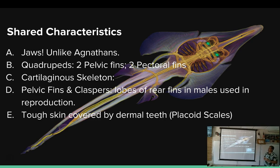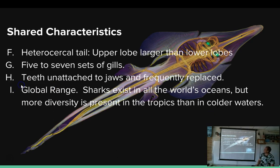They have a very tough skin covered by dermal teeth. If you see another kind of fish, their scales don't look like their teeth. Their scales are different. But for chondrichthyes, their teeth are exactly the same structure as their scales. They're just bigger. So if you magnify a shark's scale and look at the picture of the scale next to the tooth, it's the same structure, it's just that the scales are smaller. So they're covered in teeth. And those kinds of scales are called placoid scales. So this is what makes a shark a shark.